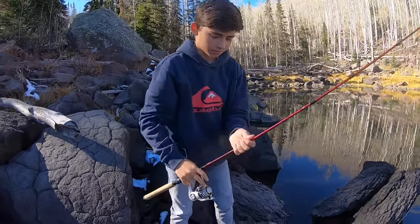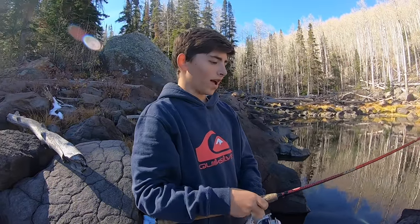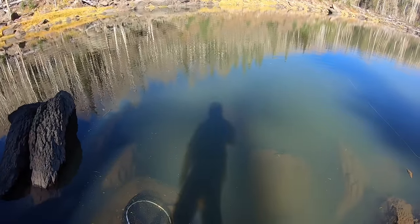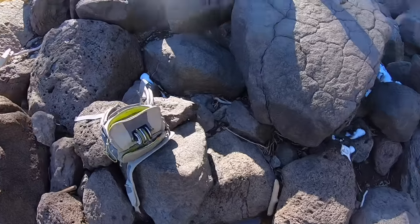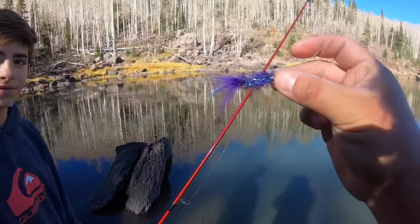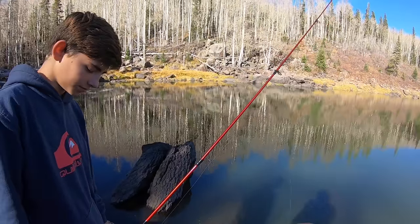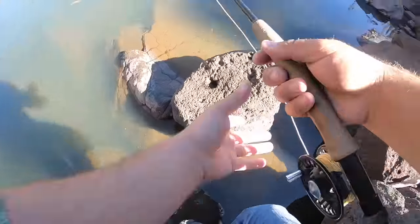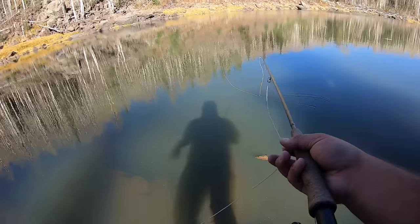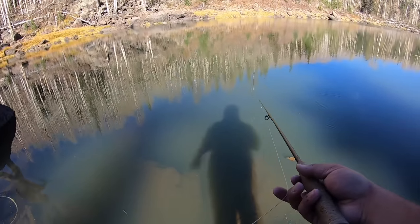All right, what happened? Yeah, he just broke off the last hook I had. So, to make it a little bit more fair, he's gonna use some flies too. All right, so we got a purple woolly bugger on for him. And I'm just still using that white balance leech. We'll see who gets bit first now that the gulp minnows are out of the equation.